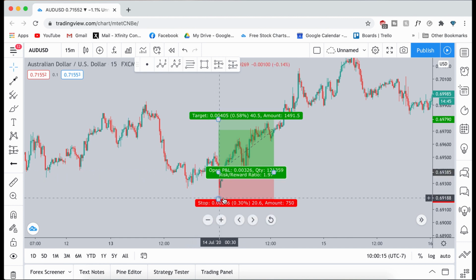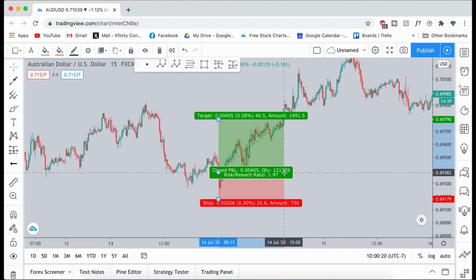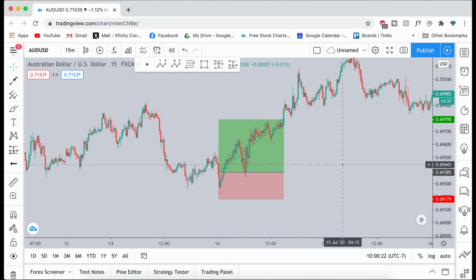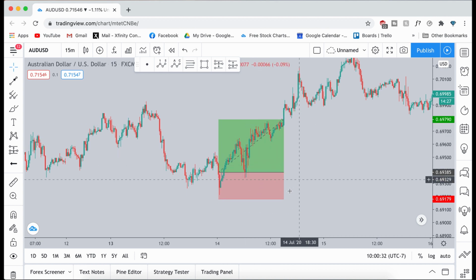Would have entered here, comes down close to stop, but ends up coming up here and taking profit right over here. So what this means in a risk to reward ratio is that you're risking down here 20 pips for your potential to win up here for your full take profit at 40 pips. So risking 20 to win 40 is a 2-to-1 risk to reward ratio.